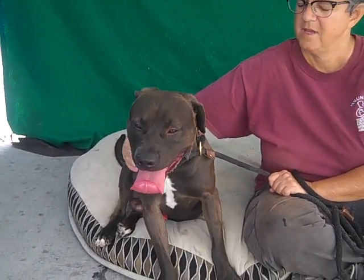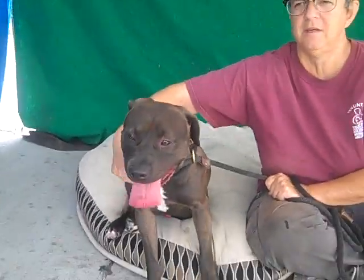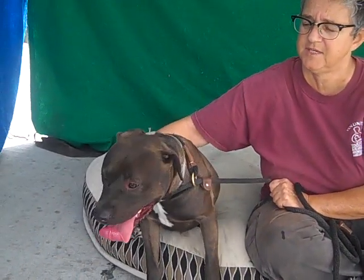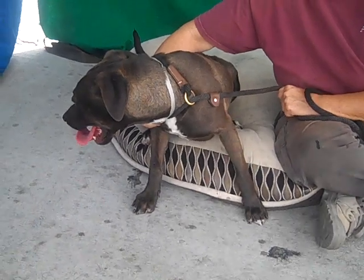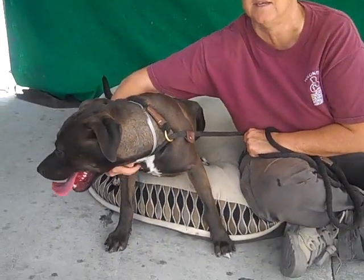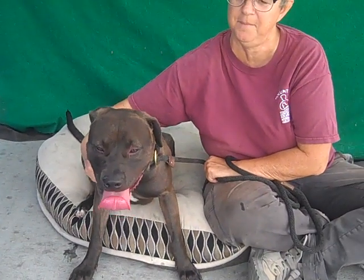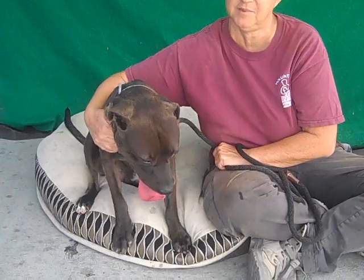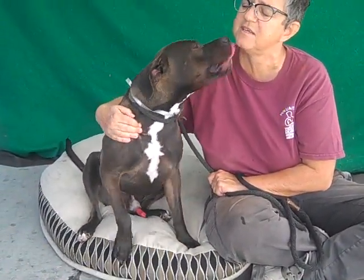Laura, what else do you want to say about this great guy? Yeah, he's a big old puppy, and he's a blank slate on training. He does need some additional socializing with other dogs, so we would recommend a group class, and that will hit both of those marks. He's going to be an awesome dog for somebody who is willing to put in some time with him and get him those puppy basics and get that extra socializing in.